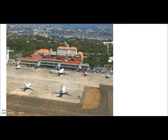9 times out of 10 when you arrive, you will get off the plane on a step ladder, so to speak, and then walk on the tarmac to the terminal, which is no big deal. It's not too far. It's no drama. It's usually hot. Oh, and just one other thing. Every time that I've arrived at Cebu, it's at midnight. So I can't really speak much about arrivals during the day, but I certainly can at night.